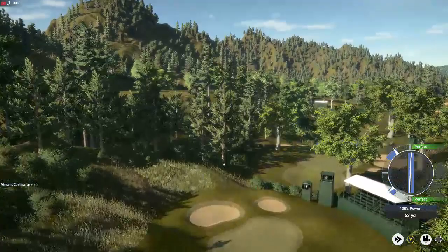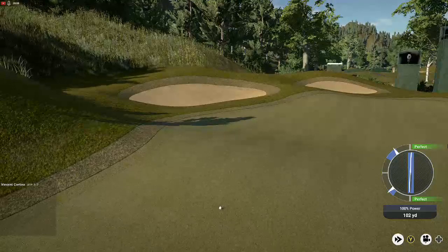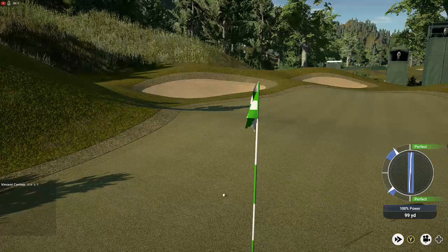Slightly to the right. See, oh, still way too far. Ah, take a bounce, take a bounce, take a bounce, take a bounce. And it's going to roll down the hill. Okay. All right. All right. We're going to pretend that that was on purpose.